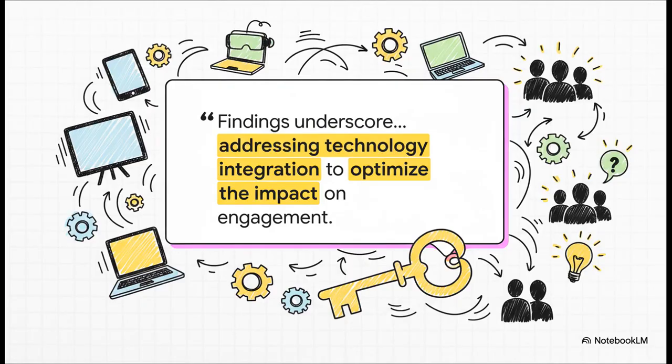And you don't have to take my word for it. This quote from the study's author, Dr. Ayat Al-Mughrabi, says it all. The research is crystal clear. If you want digital tools to have an impact, you have to nail the integration. That's the key that unlocks everything else.